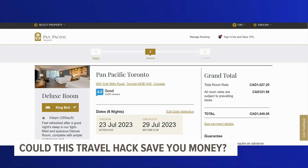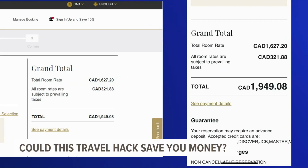By the way, we also did the same test using the actual hotel website, not a third-party site, and in that case, there was no difference in price. This also didn't work if you're booking any travel within the U.S.